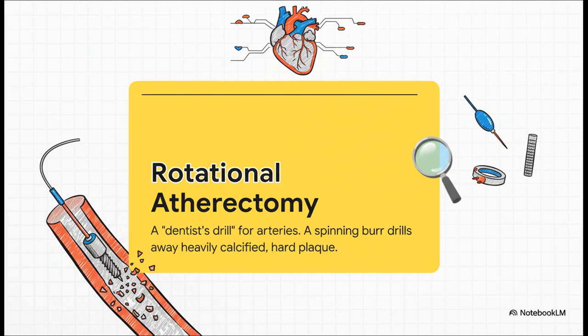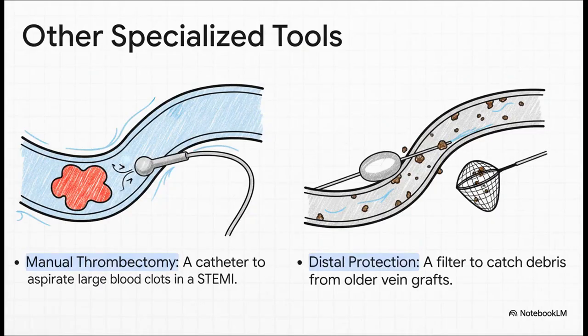It spins at incredibly high speeds and just sands away that calcified plaque, carving a channel so that a balloon and stent can finally get in there and do their job. And the toolkit has other cool gadgets too. During a massive heart attack, a special catheter can be used to literally vacuum out the blood clot that's causing the whole problem. And when they're working on old, crumbly bypass grafts, they can deploy a tiny filter basket downstream to catch any debris that breaks loose. Each tool is designed to solve a very specific problem.